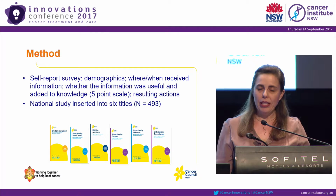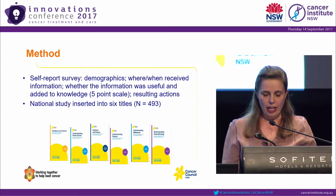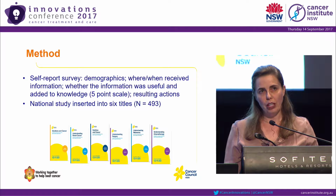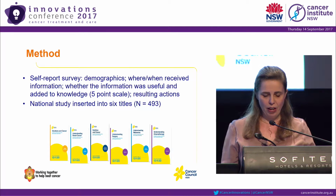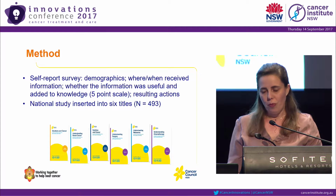It explored how and when the information was received, asked readers how useful they found the information and whether it would actually increase their knowledge, whether the language used was appropriate and easily understood, and what actions the readers took as a result of reading the booklet. And we received nearly 500 surveys back. They're actually still trickling in. So the results I'm going to share with you are based on that number.